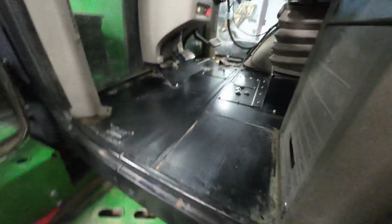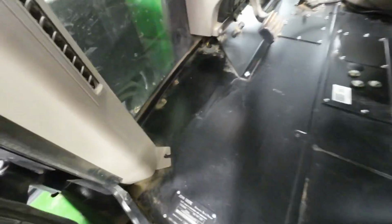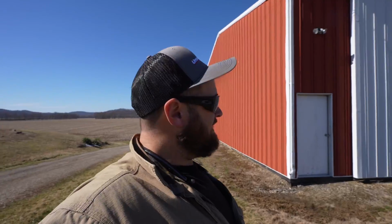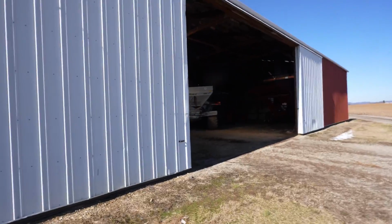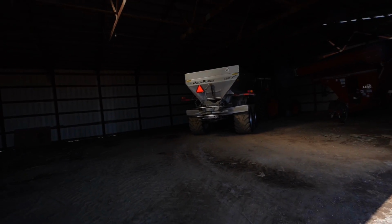So I'll come in with the shop vac, get the big dirt and the dust, come back with a wet towel, get it fairly decent, and then hit it with a dry towel to dry up the moisture. Well, let's see if the tractor will start now. I hope so, because the other one was bridging up quite a bit.